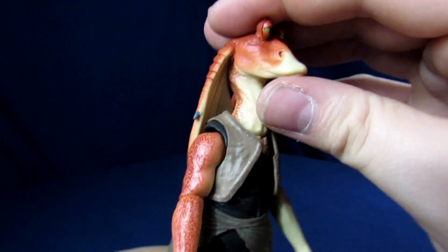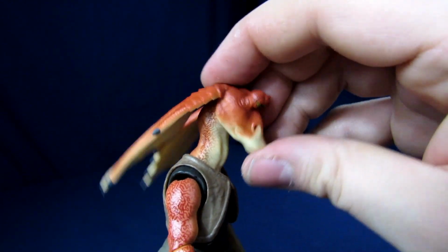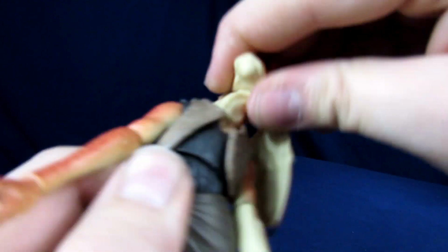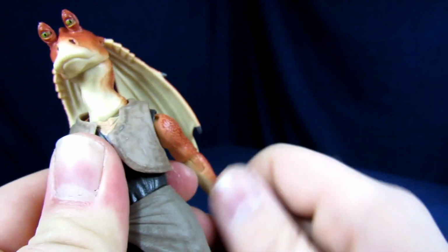For his articulation, his head can look up about that far. Downwards about that far. I like the head and the neck has rotation. Yeah, what's nice is you get a lot of play up here. So this can rotate, and then at his neck, you get even more rotation there. For his arm, you can go up about that far, down about that far, rotates all the way around.